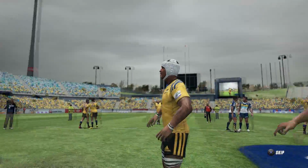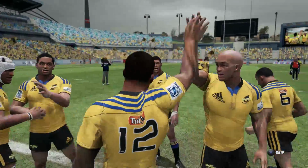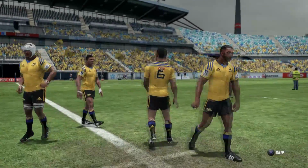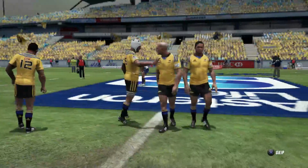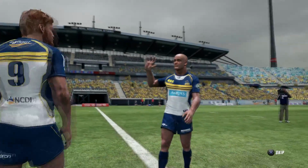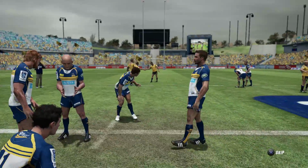That is one hell of a finish from the Hurricanes. This crowd here are silenced by the finish. It could have been a try. And it should have been a try as well. It should not have been a turnover. But that is what Nicholls can do to you. Claiming their penalty. What a finish to this game.